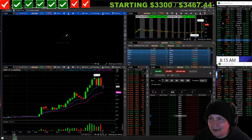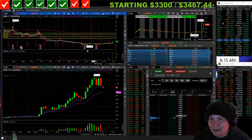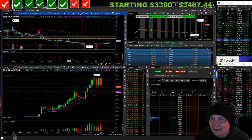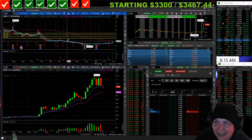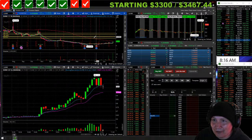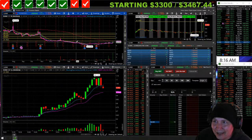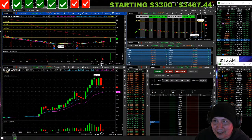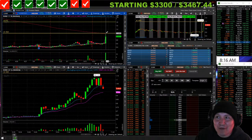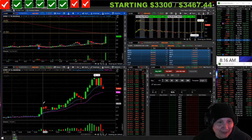Sun W, 1 minute, 1 year, 1 day. Sun W, move drawing. 111. Look at that thing. Came right up to the resistance. Right at a 111. 114. And the 200. Look at the 200 right there. Came right up and tapped the 200. Tapped it right to the money.